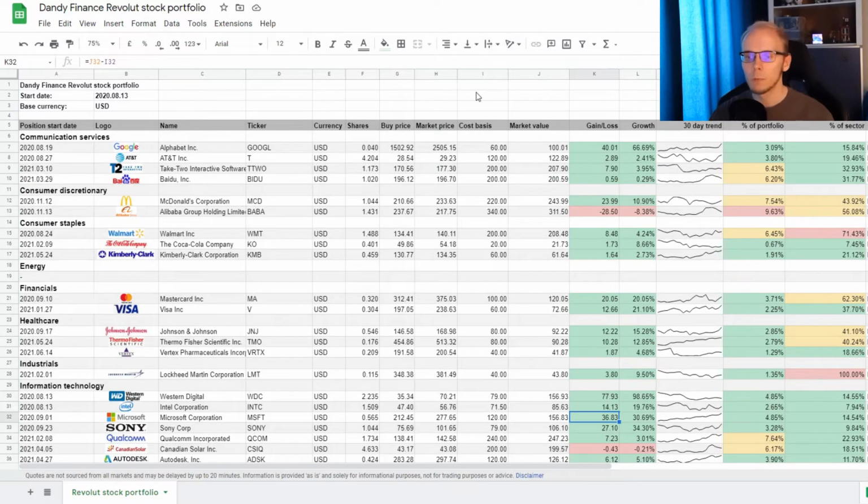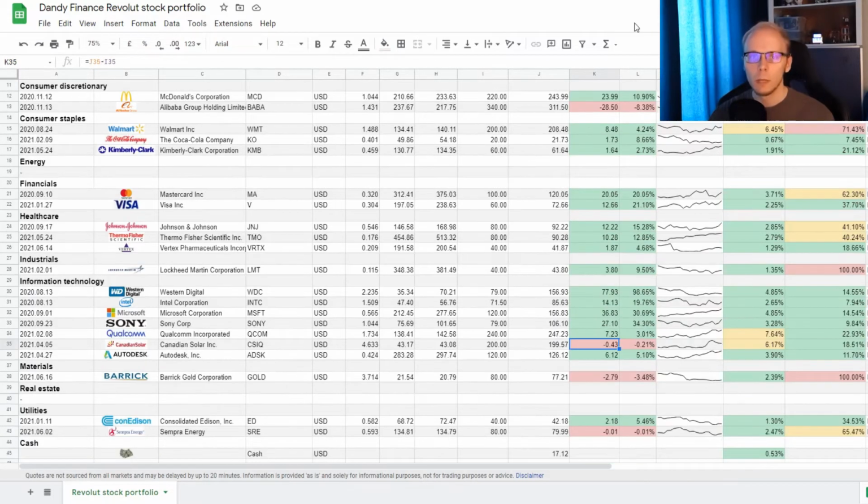So in third place we have Microsoft with a gain of $36.83, and that is an increase of 30.69%. Then second place is Google with a gain of $40.01, which is an increase of 66.69%, and the top gainer is Western Digital with an increase of $77.93, which is growth of 98.65%. Now let's also take a look into our 3 worst losses.